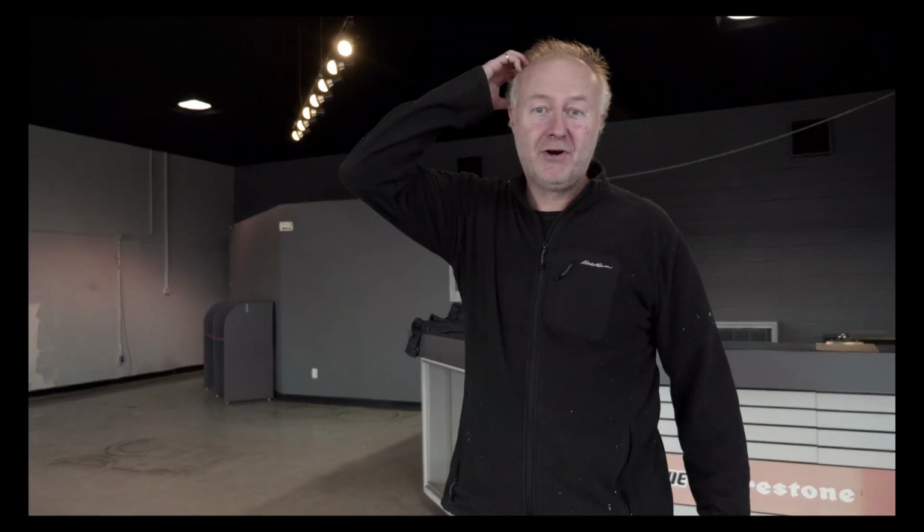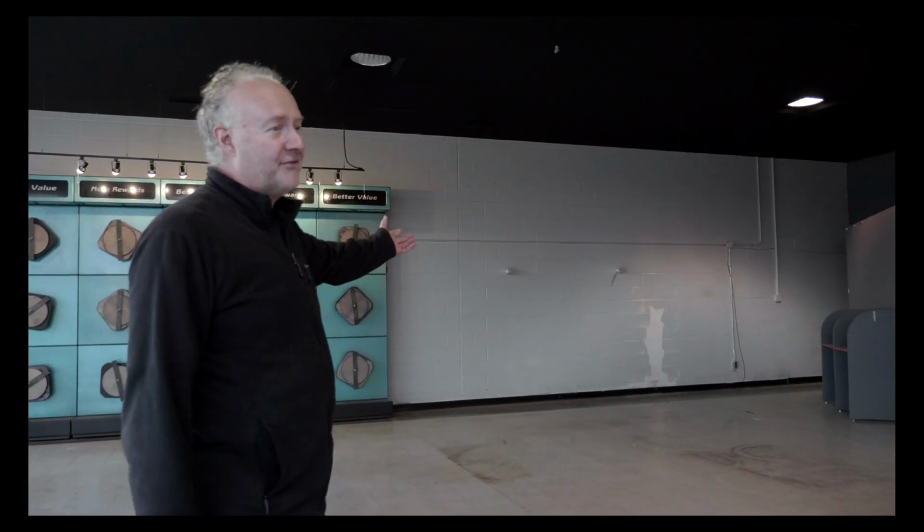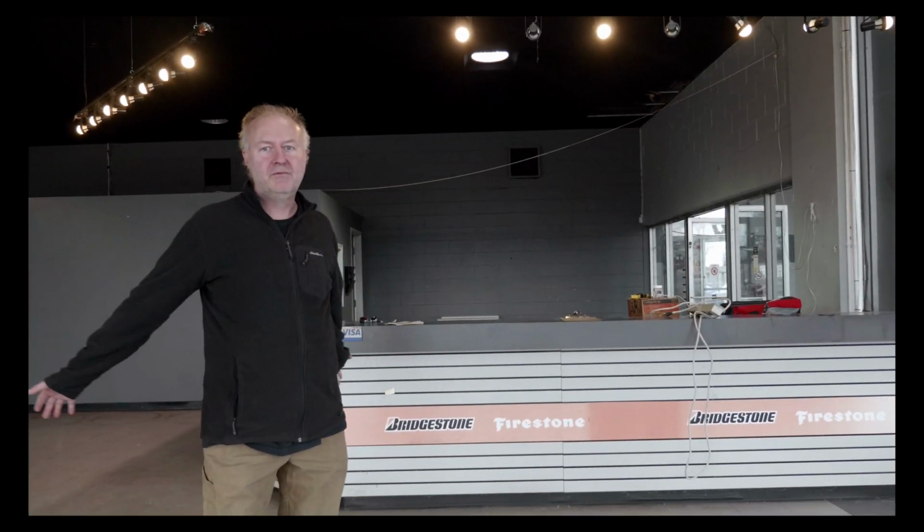This used to be a garage, a tire sales place. It was built in the 60s. We have a big showroom area here, which I think we're going to try to set up as an art gallery or just a meeting area. I'd love to put a pool table in here, some couches, some chairs, and we have over here a nice office area and sort of a customer counter. So we'll be taking all these things out of here, just trying to make this a big open room.